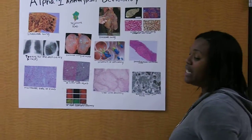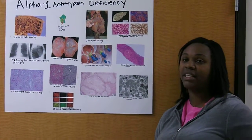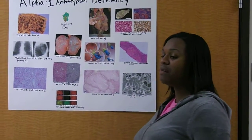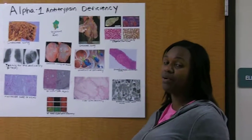The doctors test for this disease by doing chest x-rays, pulmonary lung function tests, lung volume measurements, and they also test for the deficiency by doing a blood sample.